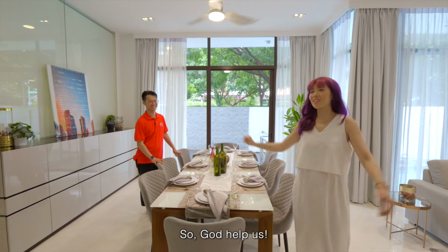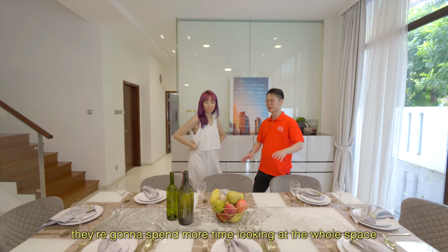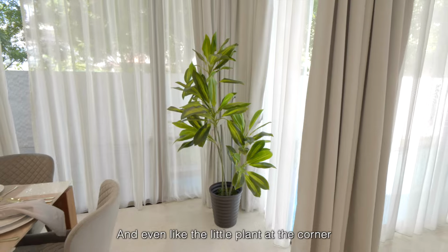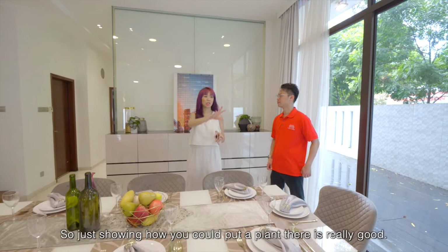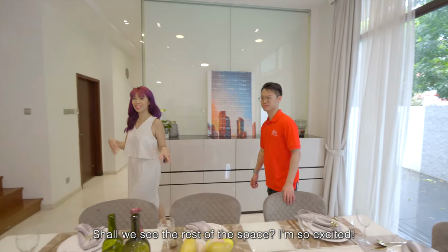So God help us. If you have viewers, they're going to spend more time looking at the whole space, looking at the furniture. And even the little plant in the corner adds a green spot to what is otherwise a dead corner. Yep. So just showing how you can put a plant there is really good. Shall we see the rest of the space? I'm so excited.